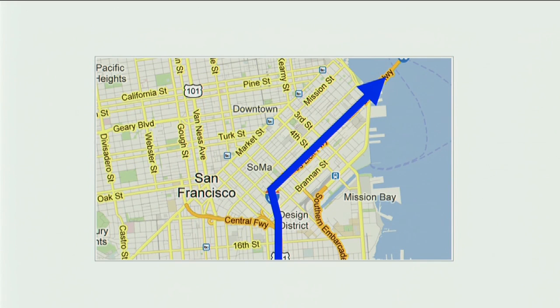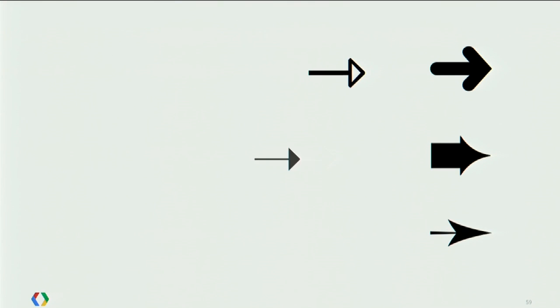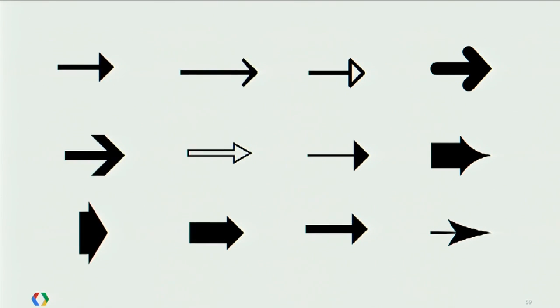You see, what happens if you move the map? Our maps are pannable, they're draggable, you can zoom in, you can zoom out. That arrowhead soon goes out of view, and then you lose all that directional context. And what about the shape of the arrowhead? There are a lot of different ways you can draw an arrowhead. This is just a small sample of the 130 different arrowheads that are in the Unicode spec.